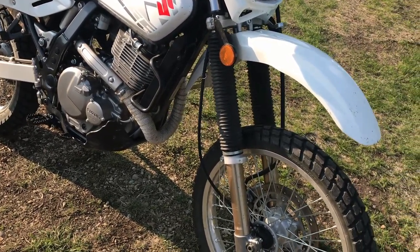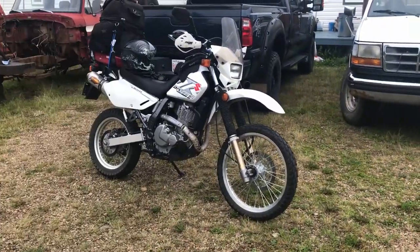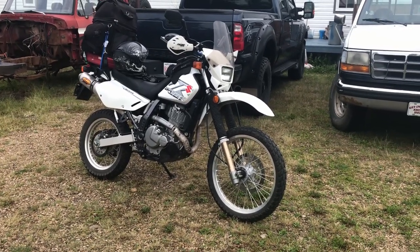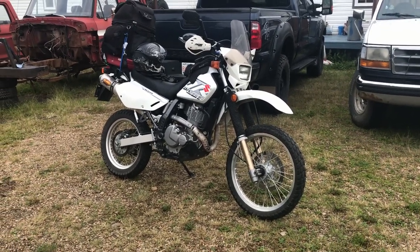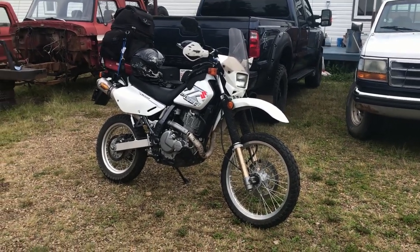Insert dirty joke here. Anyways, yeah. Just about ready to start my trip here. It's August 15th, 2019. And this is my first real road trip with my 2018 DR650. I bought it last summer, but I just stayed around home with it.